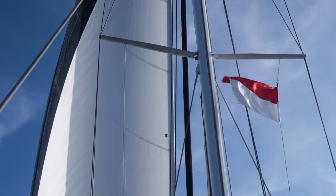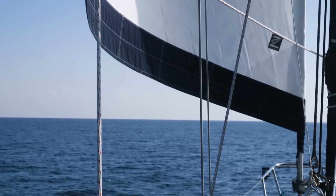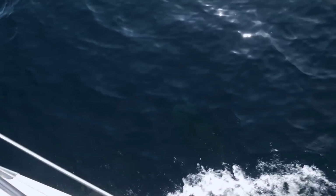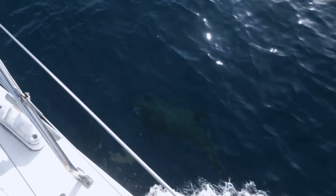Well, we started this morning off with some favourable winds and current. We were motor sailing at 6.5 knots, and then when we turned the engine off we were still sailing at 5. But as we came around the corner, unfortunately the tide started falling and the wind dropped away. So as you can see, we're now just motoring in flat calm waters.